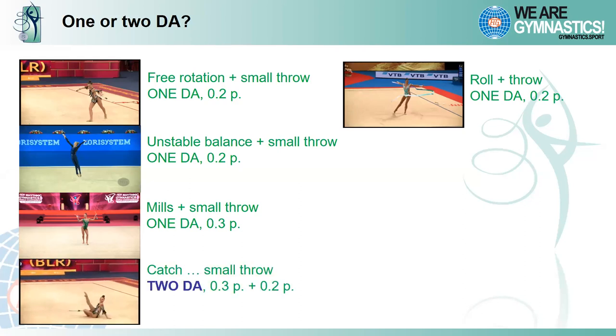Those are two DAs, the catch and the small throw to the other leg. So this is two DAs.